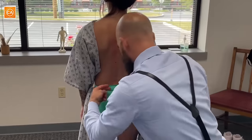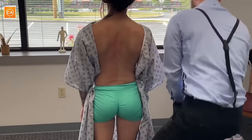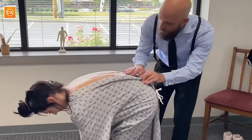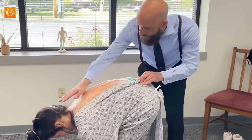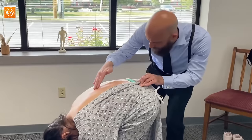Okay, your feet are even. That's good. Looking from the top, this is pretty close, so there's no internal or external rotation there. Okay, let your head relax. Good, keep going, keep bending. Good, let your head relax though. Let your head go down all the way. Okay, good. No curvatures here.